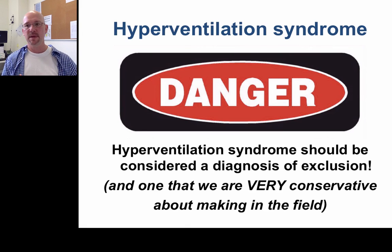If you can't get somebody to calm down within about 10 minutes of your calm therapeutic bedside manner, then you have to assume that it is not psychogenic hyperventilation, that there's something metabolic underneath all of this, and they have to go to the hospital. They have to be checked out properly for all the other things that could be causing the hyperventilation. That's the important take-home message.